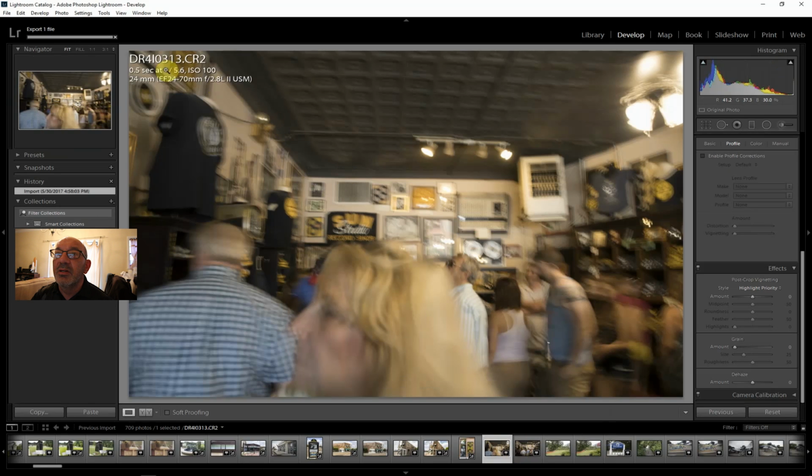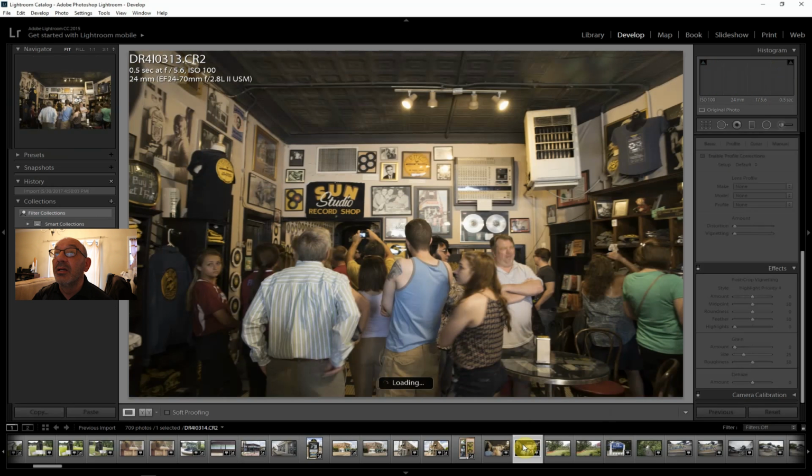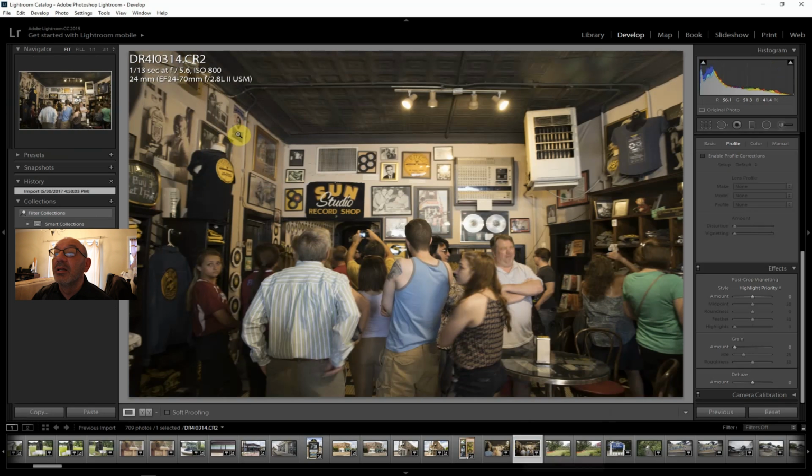Very blurry because it's a half-second shot of the inside. So we corrected that. And this is just the shot of the inside, but not the actual studio. This here was more like a cafe, to be honest with you.